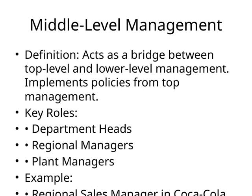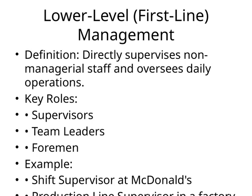And importantly, they motivate and guide lower management, fostering a productive and focused work environment. In essence, middle managers are crucial for translating vision into action, ensuring that the entire organization moves cohesively toward its goals. This layer of management keeps the flow of communication smooth and helps bridge the gap between strategic intent and day-to-day operations.